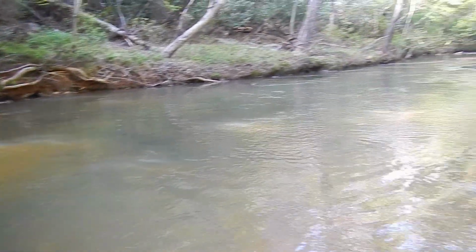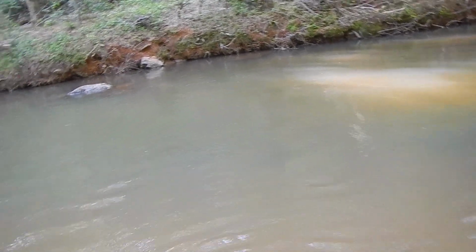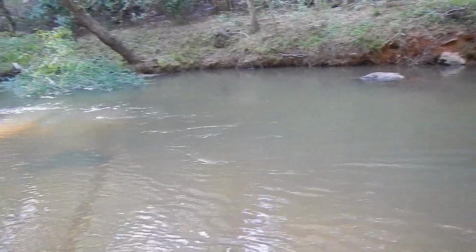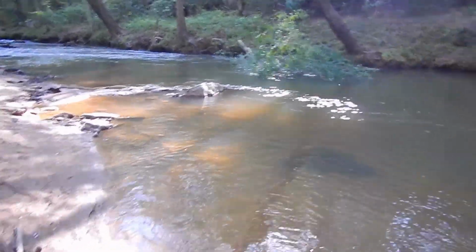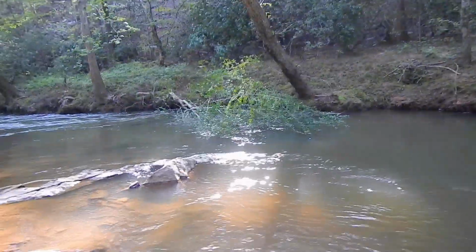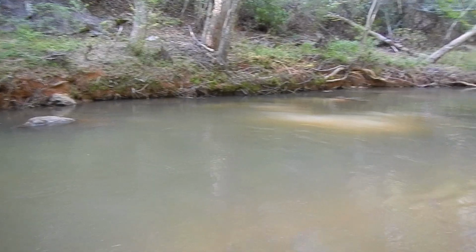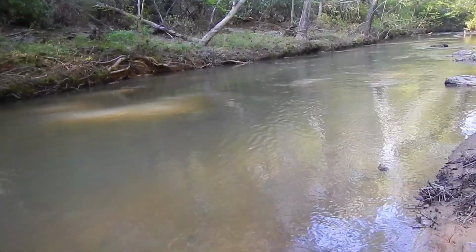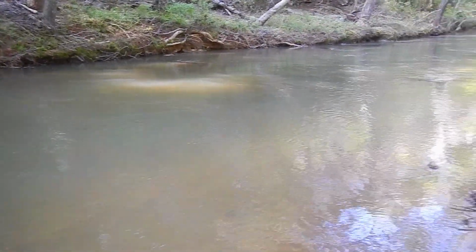But fish do move a lot, and we often underestimate how much they move. We'd like to think that bass, in general, are these slow, plodding creatures who like to sit up under a stump and just hang out there for a couple weeks, if not a month or a year or whatever. And that's not really the case. Even largemouth bass in reservoirs move a lot more than we think they do. Fish in these streams certainly move. They move seasonally, if nothing else.